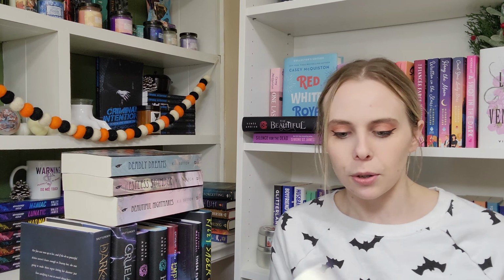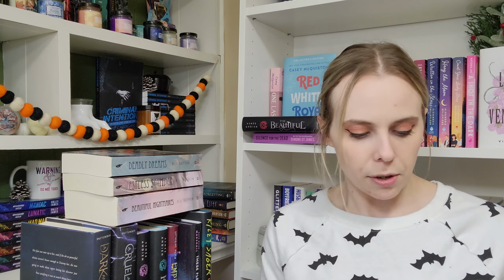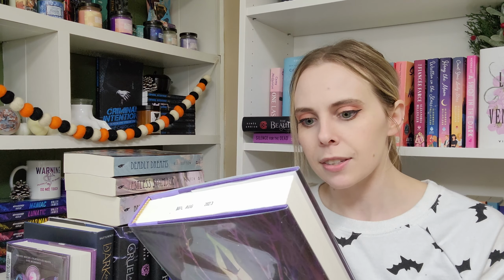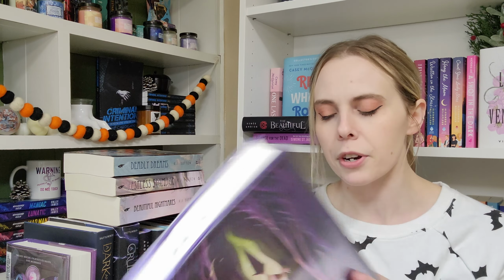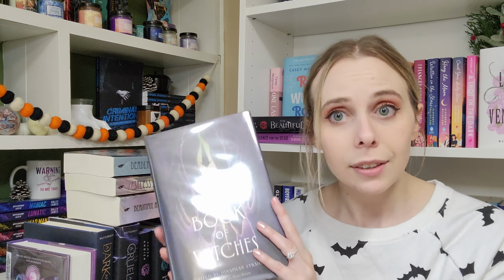It's one of these two. So this one is actually about sorcerers, I believe, but then we also have the Book of Witches, which feels appropriate for this prompt. So we're gonna go for it. This is following a whole bunch of different authors, and there are quite a few BIPOC authors in here as well. So I feel like this is a good one.